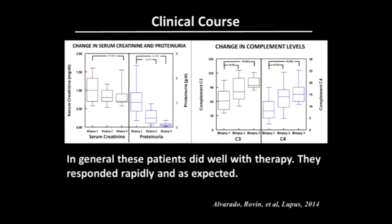This was the clinical course of these patients. Biopsy 1, biopsy 2, and biopsy 3, you see that the serum creatinine improved. The proteinuria went away. These are the averages, as you can tell. Complement C3 and complement C4 got better. These patients did as well as anyone could hope to do with therapy. Okay?